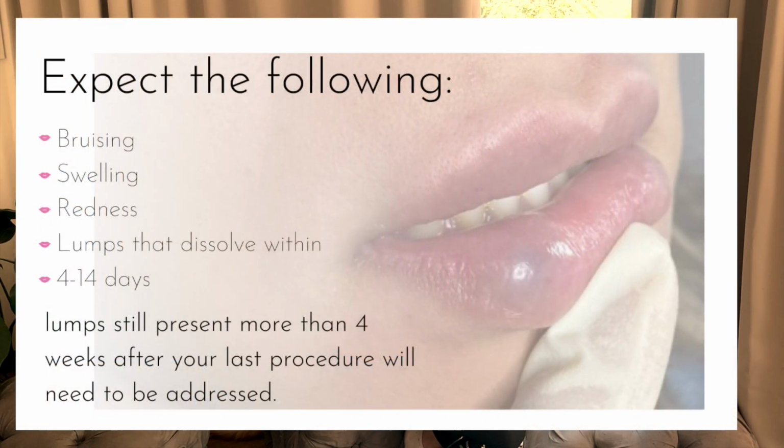And the last thing, which is really important, is check that the size of your shot is appropriate for the type of skin that you're working on. The biggest issues that I've seen, and this is where the botched comes in. What is now actually botched? Botched is lumps. Lumps that are still present 4 weeks after your last treatment.